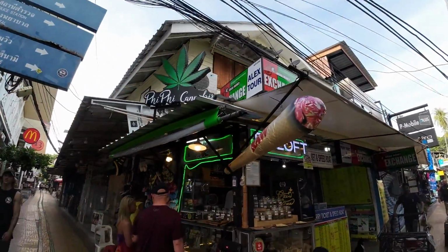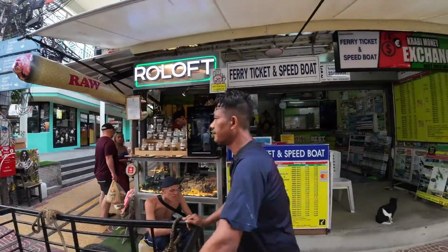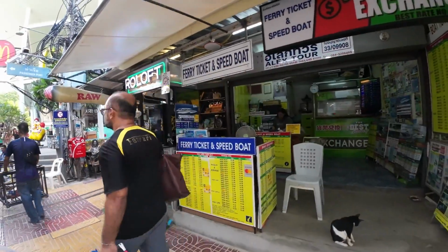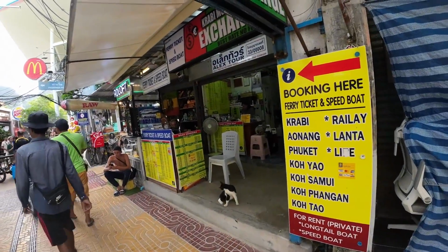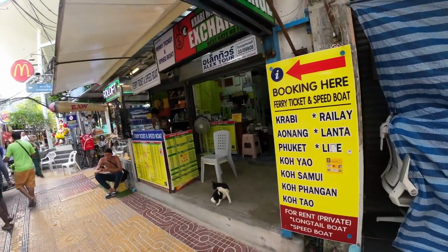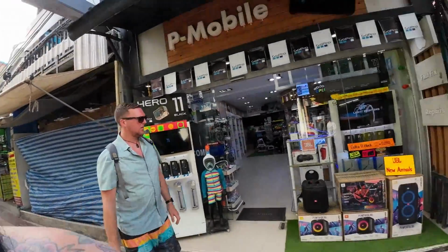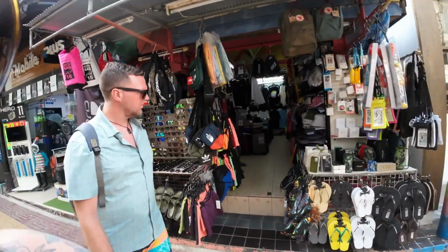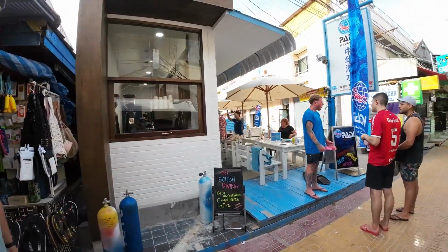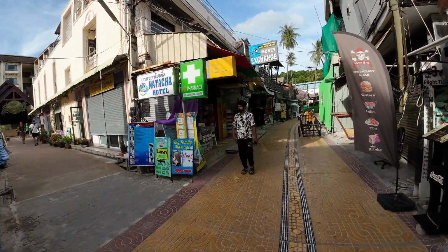And of course, you have your grand abundance of weed shops here on the island. It's pretty standard. A lot of travel agencies where you can book your ferries over to Krabi, Koh Lanta, Koh Lipe, Koh Samui, Koh Phangan. So no need to really plan too far ahead. You can purchase all of your tickets here on the island. There's also a lot of electronic shops, and a lot of places where you can purchase sandals and all kinds of fake merchandise. And kind of like Koh Tao, there's also a lot of dive centers here as well.